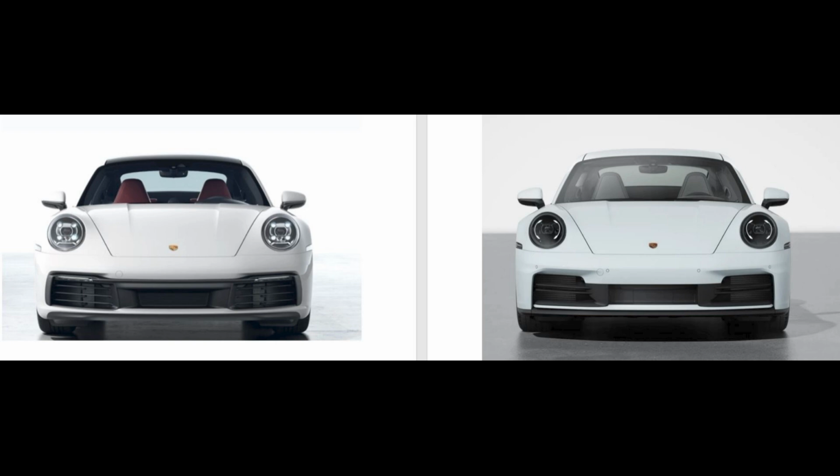So here's a front view. As you can see, the bumper, the front fascia, definitely is chiseled. There's more angle and lines. Personally, I like that LED on the front, but I also like that chiseled look. I think it's more aggressive, and I think it looks more modern.